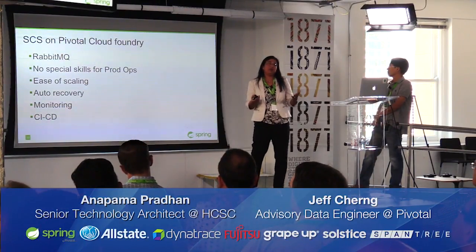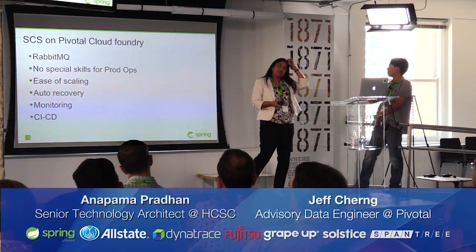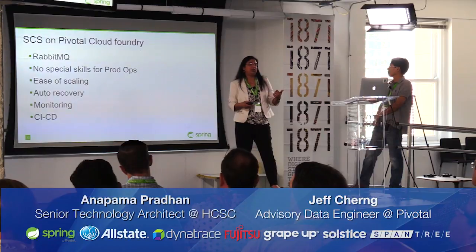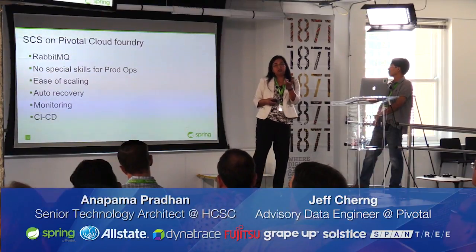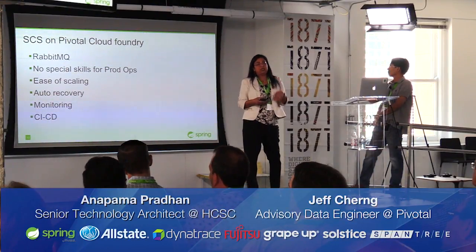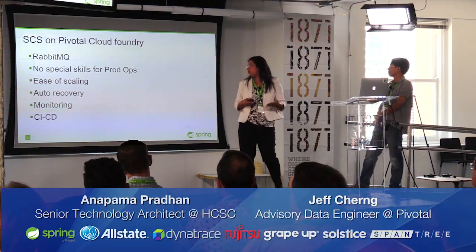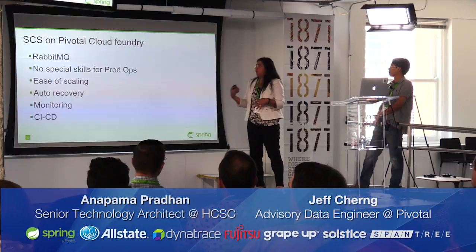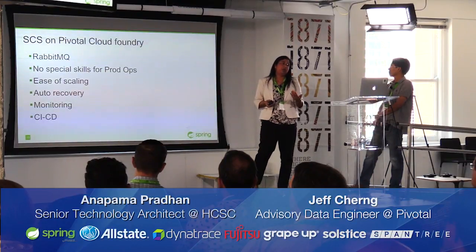Scaling, Cloud Foundry has auto-scaling. We can set our KPIs and it can auto-scale and scale down for us. It gives us auto-recovery, so remember we said the source was going to be just one instance. So if it goes down, it automatically comes back up. We don't have to worry about it. It gives us monitoring, and then we're able to use a CI/CD pipeline to do our deployments.